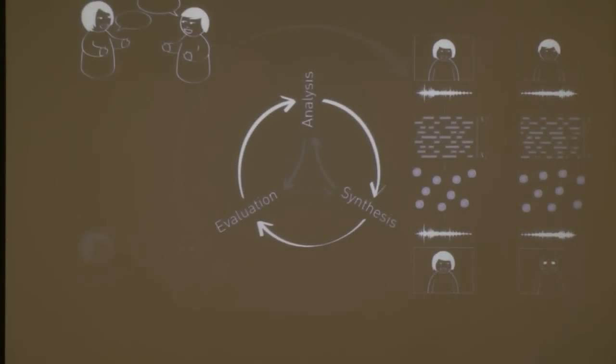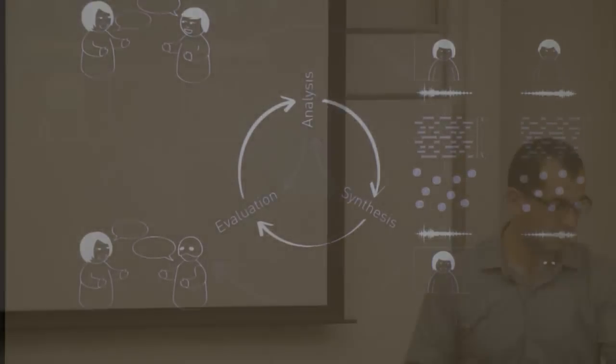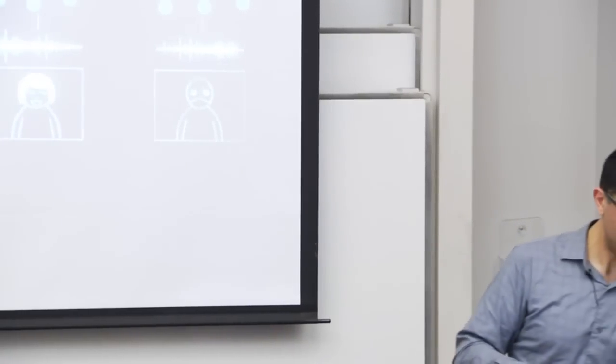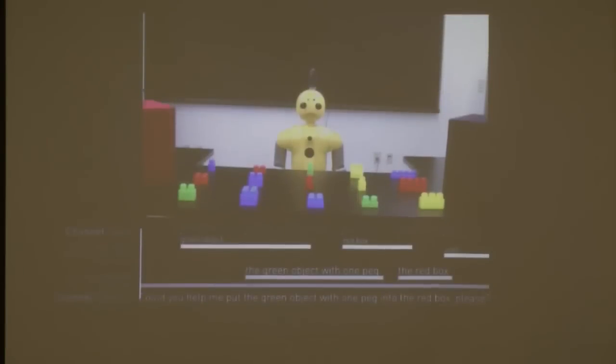Then we use these models and patterns to synthesize behaviors for robots for interaction. And at the end, this is an example of a behavior that we have designed. Let me plug this in, just to show you something really tiny that a robot might do. Here's a robot following very small synthesis rules to display a small amount of behavior.